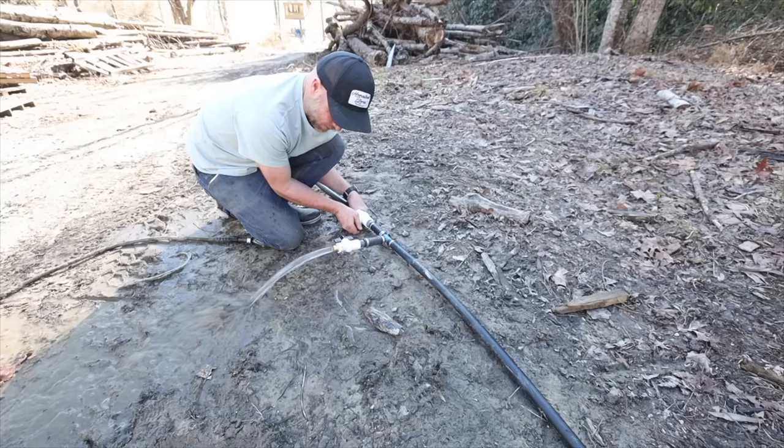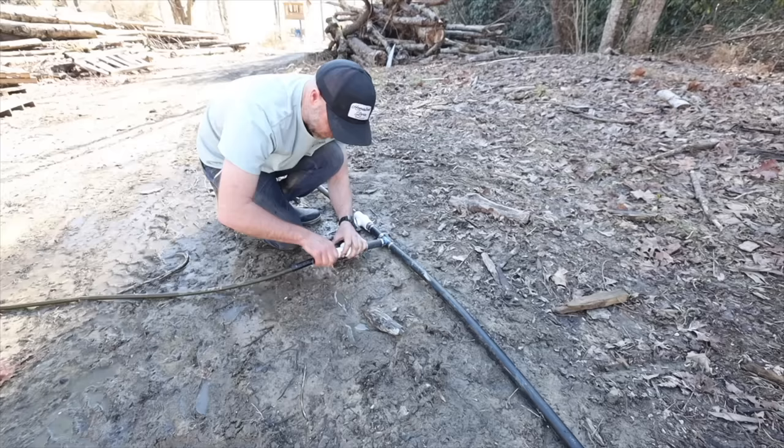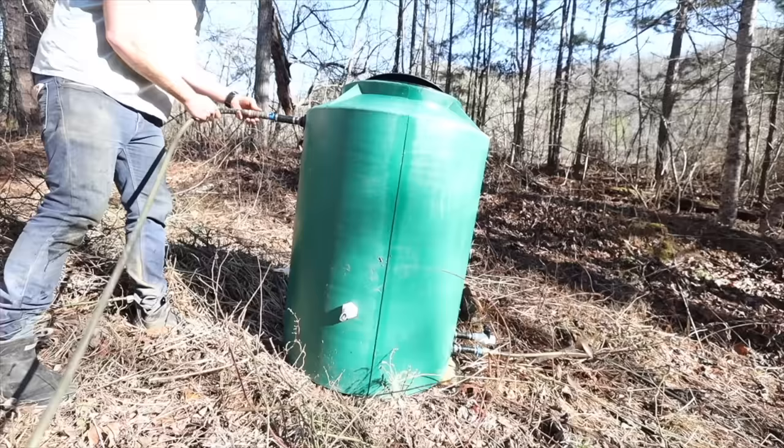Oh, but it probably won't climb the hill. I think it'll choose to go this way instead of that way. Let's see if it'll climb the hill. Won't be coming in as fast. I don't need it to be coming in as fast. Pigs don't drink that much. There's no water coming through.